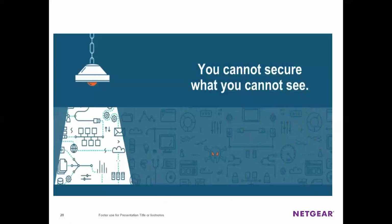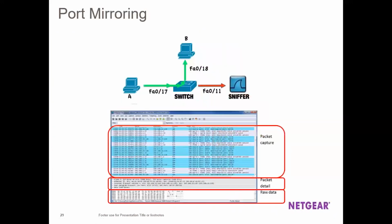The other and the last point for the security is that you cannot secure what you cannot see. That's an important message here. So what we need to make sure we implement in our switches is port mirroring. Port mirroring is a feature that allows us to automatically redirect traffic.